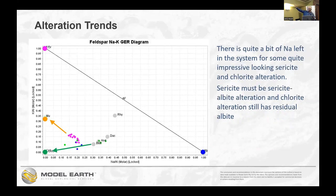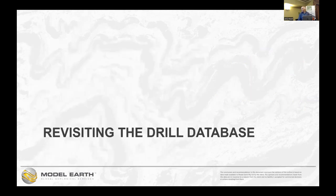A very widely used diagram where we've got sodium over aluminium versus potassium over aluminium. The cool thing about this diagram is that we can plot some very important alteration minerals, and we're seeing the chlorite alteration trend as well as the sericite alteration trend from what we would expect as least altered compositions. So there's an awful lot in that data from hole 1.